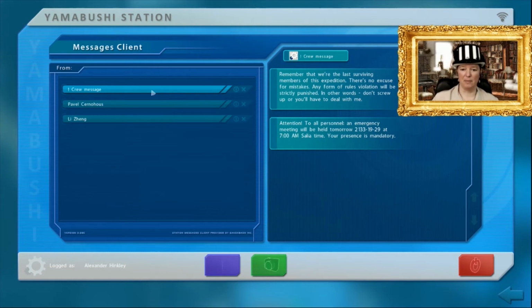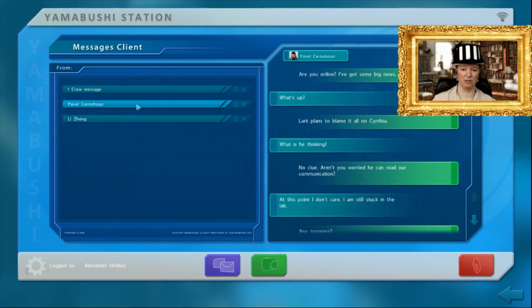Remember that we're the last surviving members of this expedition. There's no excuse for mistakes. Any form of rules violation will be strictly punished. In other words, don't screw up or you'll have to deal with me. Attention to all personnel. An emergency meeting will be held tomorrow at 7 a.m. Your presence is mandatory. That was the year 2133.